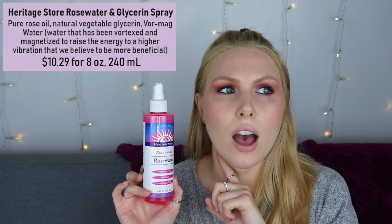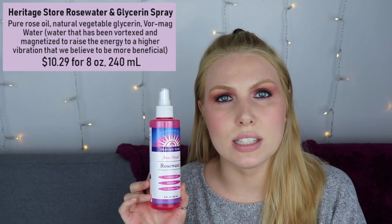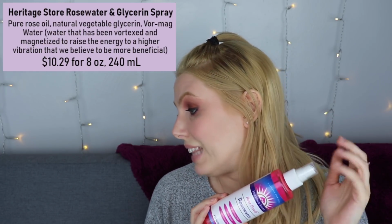You can find this on Vitacost's website, you can find it on the Heritage Store website, and I think you can also find it in some select drugstores as well. And this is $10.29 for 8 ounces, which I think is a great price. And there's also a ton of different scent options available on the website. They have bergamot grapefruit, plumeria flower, lavender water, Valencia orange. I think they also have a honeysuckle one. I would be really interested to try that one. I love the scent of honeysuckle. It just reminds me of my childhood.